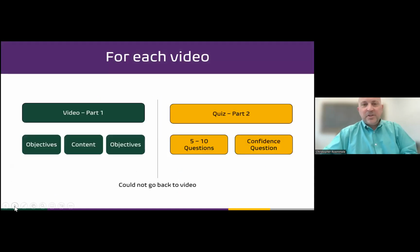And so for each of the videos that was created, both the virtual reality and the demonstration videos, students access that on our learning management system. The video starts with the learning objectives, followed by the primary content, and then ends with the restatement of the objectives.